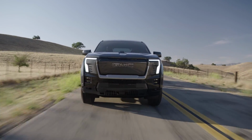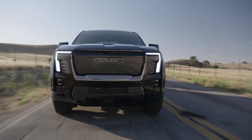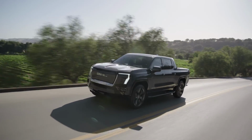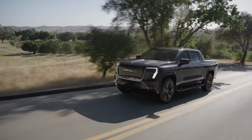Built at GM's Factory Zero alongside the Hummer EV, the Sierra EV is powered by GM's Ultium platform battery technology, allowing it to achieve a GM estimated 400 miles of range on a full charge.